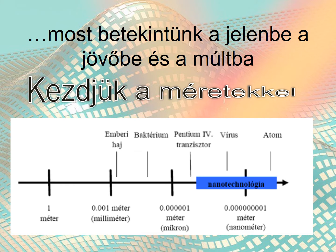You can see that the hair is less than a millimeter. Then the next one is the bacteria. The Pentium 4 transistor is even smaller than a micron. The size of a virus is between a Pentium 4 transistor and an atom. As you can discover, the atom can be measured by nanometer dimension.